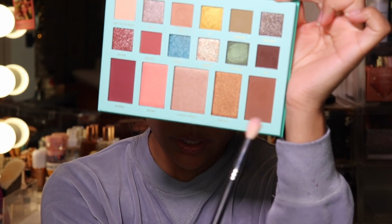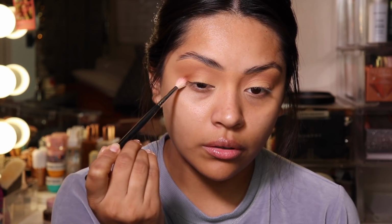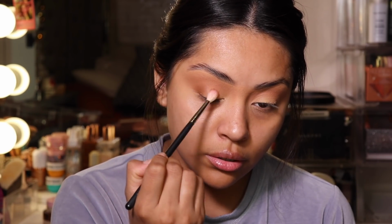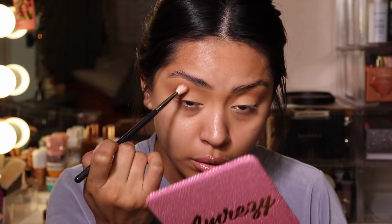Alright, so now that we have that transition shade on, I'm gonna go ahead and take a different shade. I think I'm gonna go in with Whenever, which is this shade right here. Kind of want to do a dark outer crease, and I feel like this is such a beautiful shade to do that with. Oh, that's so pretty. It's kind of like a pukey brown. And like I said, it's just on the outer corner.